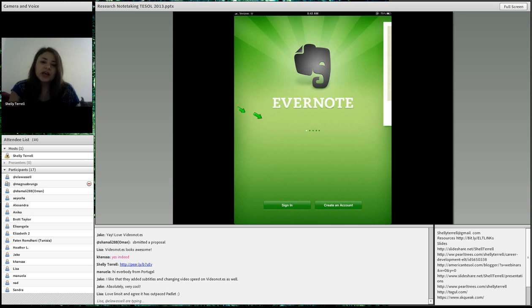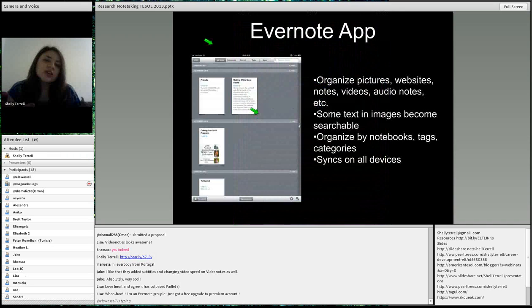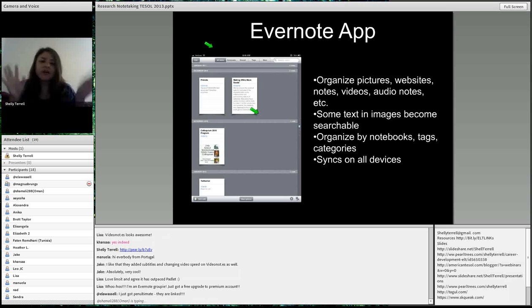So Evernote you can use on your browser. You can use it as software to download, so it works offline. You can also use it on a mobile device. You can use it on Android. You can use it on Apple devices. So it works everywhere, anywhere, even offline, and it does very cool things.